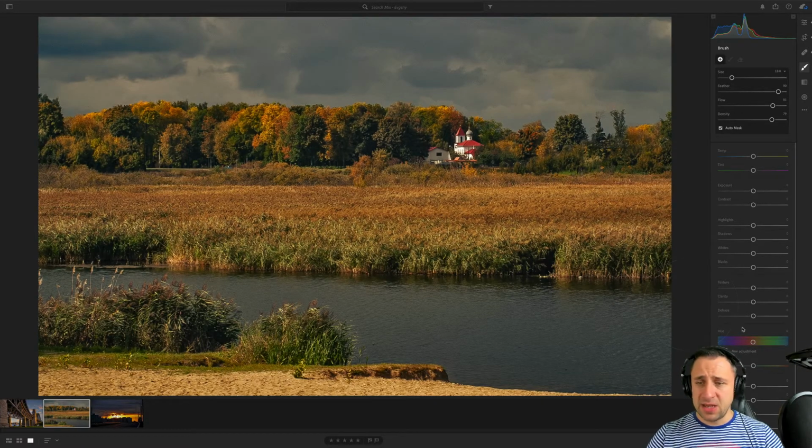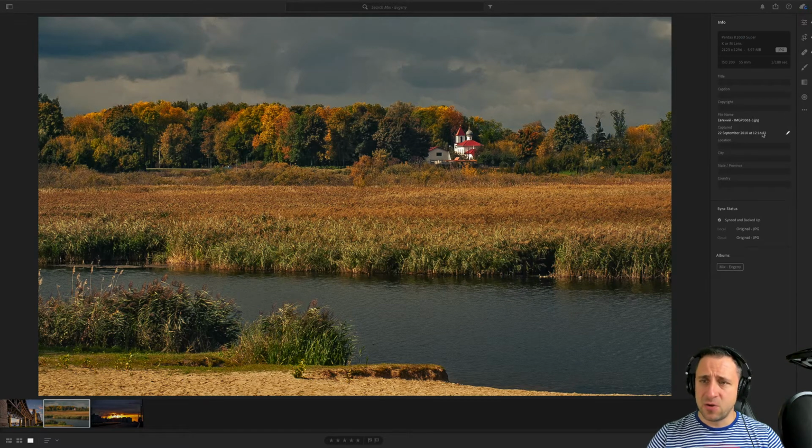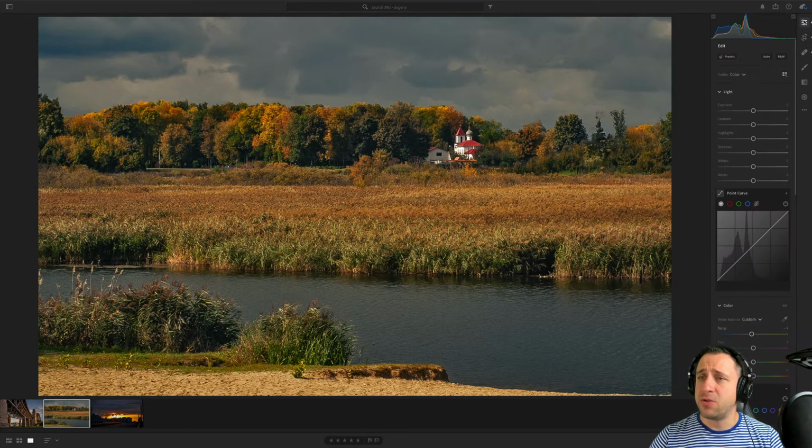On this one, post-processing wise, let's check out the white balance. Yeah, it's a little bit bluer, but I think that works quite well. Again, let's see if we have any details. It was 12 o'clock, and that's why it's so harsh. Let's see if we would turn it to black and white, if it would help to anything. Maybe.